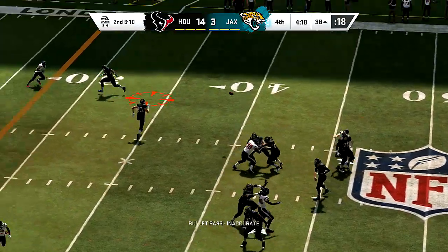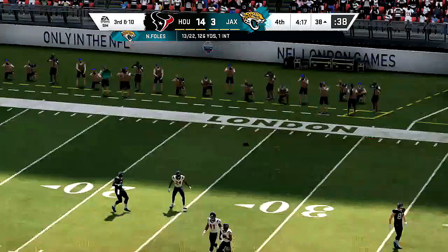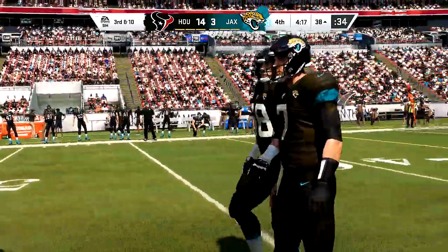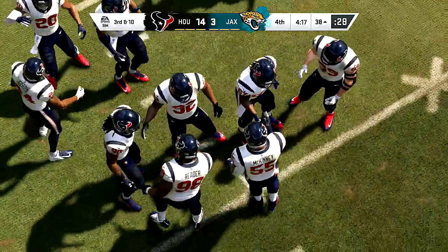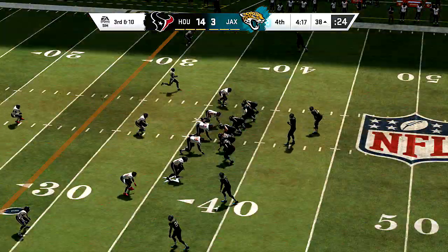Foles. Throwing middle, but it's incomplete. Great coverage there all around. Really didn't have many options to throw the football. Very little chance that that one was going to be completed. Every receiver was locked up. Go. The Jaguars on third down.